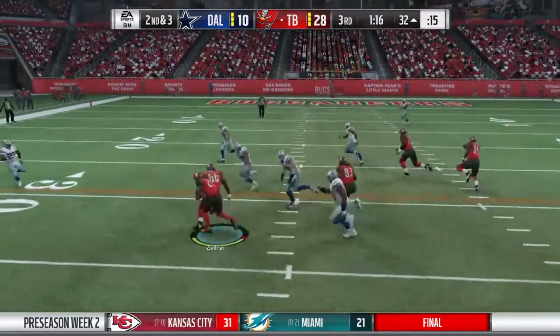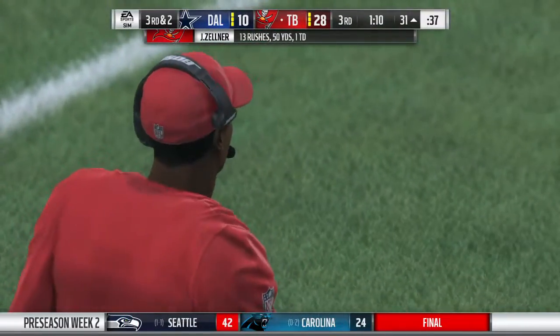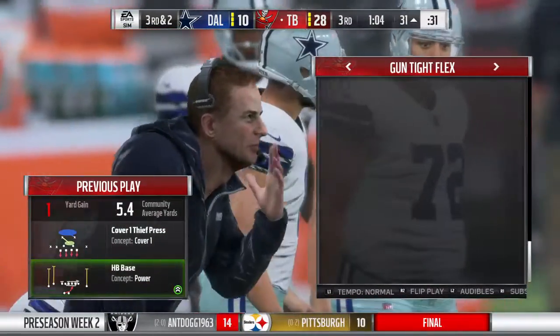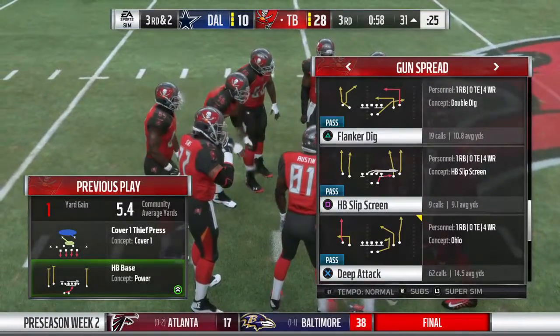They'll run it now out of the gun. And he struggles to get a yard here, maybe a yard, down to the 31. Well, that call makes sense because they've been throwing it well on this drive, and once again they show passing formation, showing the shotgun. Then they ran out of it. That's a nice play by them defensively, though, to hold it to a short gain.